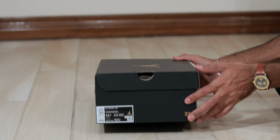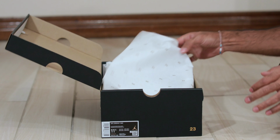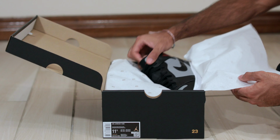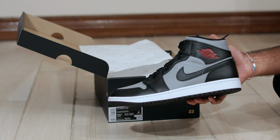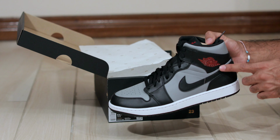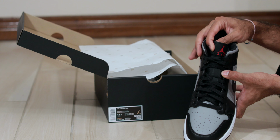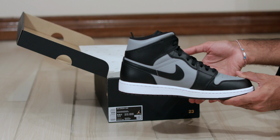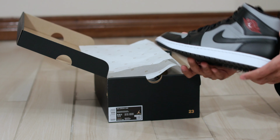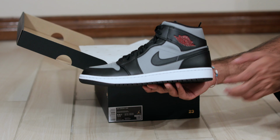Here I have a pair of brand new Nike Air Jordan 1 mids. This is the red shadow colorway. It's like a shadow mid except it's got a red Wings logo up here, a red Jordan logo up there, and outside of that it's pretty much a shadow mid. All in all, I think it's a great colorway.